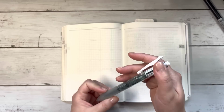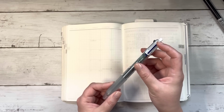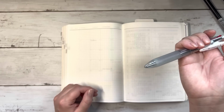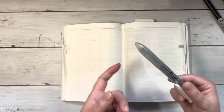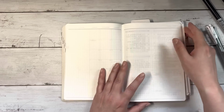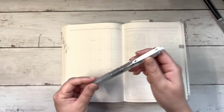So I'll use black for my daily writing, blue I'm using for any events or special occasions, red is for my appointments, and it does also have a pencil as well. I don't prefer this pencil. The lead's a little bit thick, but I love knowing I can use it in a pinch. This has also been the most consistent ballpoint pen for me that I've used in years.